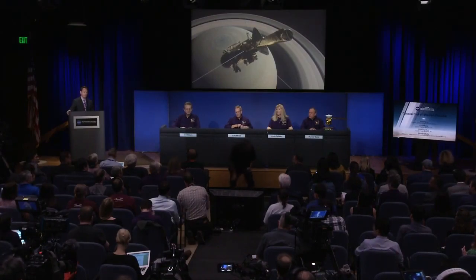Hi, Irene Klotz with Aviation Week. The last image that's going to be taken from Cassini, is it the image of where it's going to impact? And what is the speed that Cassini will be traveling relative to Saturn in the final descent? I think the answer is yes to the first question. The final image is the place where Cassini will plunge. It'll be dark, but we'll take an image there, yes. And in miles per hour, we're going about 76,000 miles per hour.